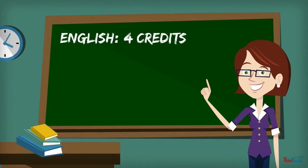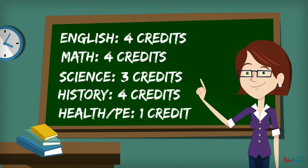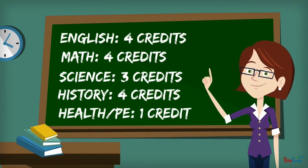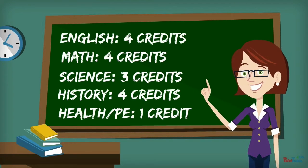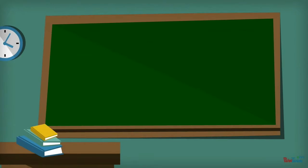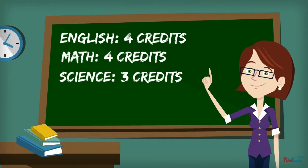The 24 credits that you must have to graduate have to be credits in certain categories. So let's start with the first category, the core areas. The core area requirements include English, which is 4 credits, math, which is also 4 credits, science, which is 3 credits, and history, which is 4 credits.